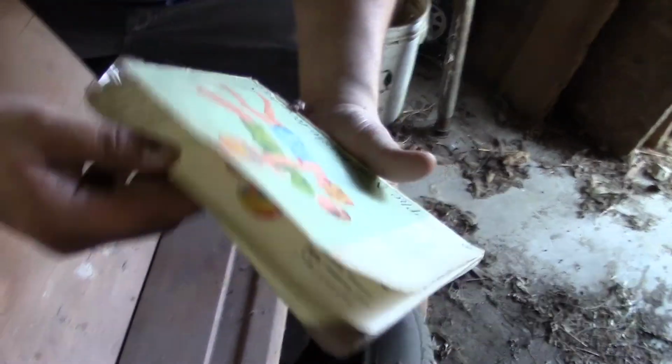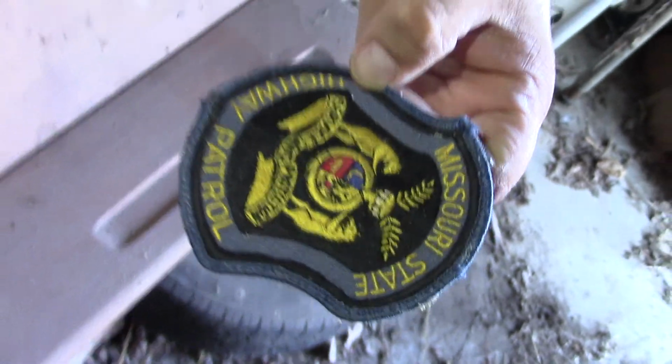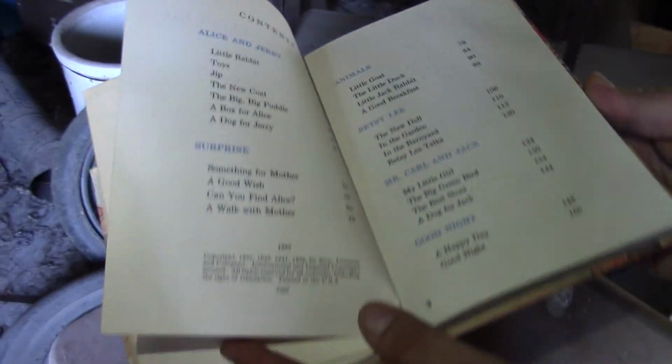The New Basic Readers, Fun Wherever We Are, Room 2. What year? I can't remember. Something. 1921 through 1956. Original school readers. Oh, wow, look at that. What'd you find? Yep, a Missouri State Highway Patrol badge. Groovy. Allison Jerry books. Central Elementary School. Wow. 1957.